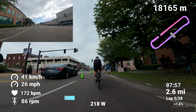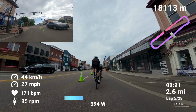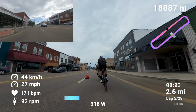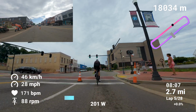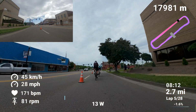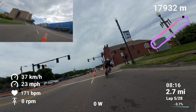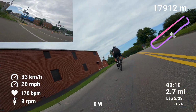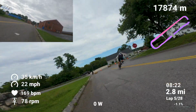And you can see we've only got one lane. This is Broadway, a main street in Lenoir City, and we are riding next to traffic right here. So you can see some of the things that we need to change for this race already. Just not having enough room here. Going into this turn, a little slip right there. I think he clipped a pedal.